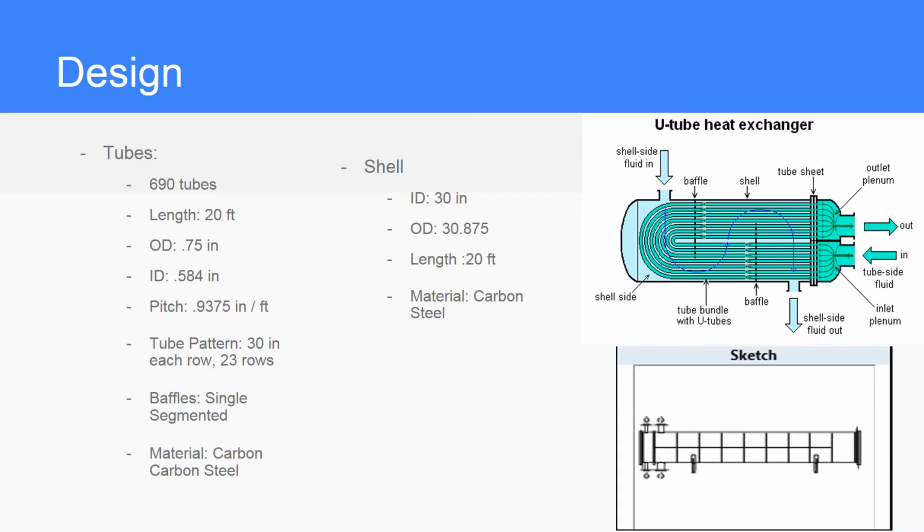Here are the design parameters for our heat exchanger. An area of note is the pitch, where there is a constant battle between a low pitch for a high number of tubes and a high pitch for a low buildup. The ideal pitch that we found was 0.9375 inches per foot.